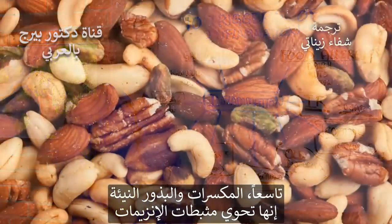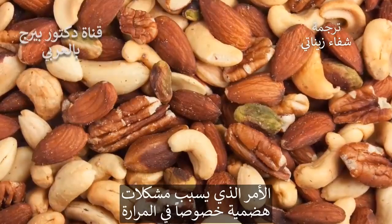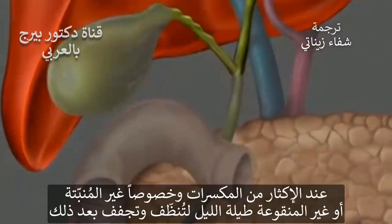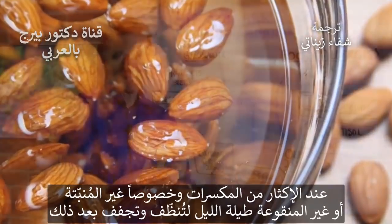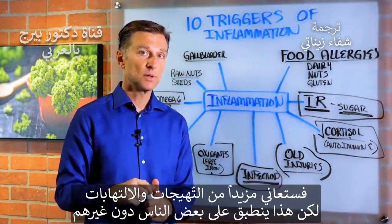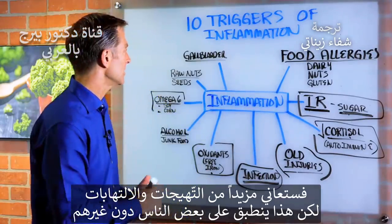Raw nuts and raw seeds have enzyme inhibitors. They tend to create a problem with your digestion, especially on the gallbladder. So when you consume too many nuts, especially if they're not germinated or soaked in water overnight and cleaned up and dried out, then you're going to have more irritation and inflammation in the body. So for some people, okay, not everyone, but that can be a problem.